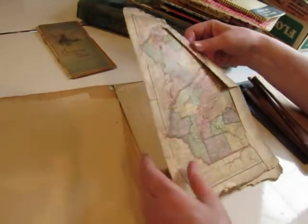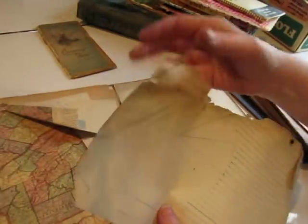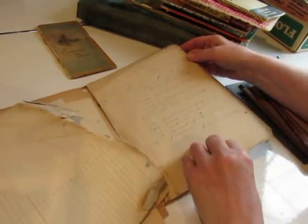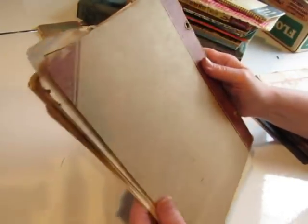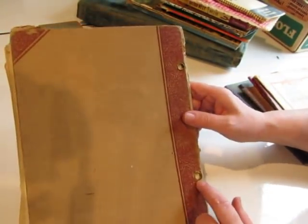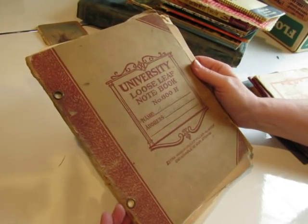There's a crumpled up old map in here. And this was sticking out of the book, so this is really beat up. So just a really old notebook that usually isn't worth anything to anybody, and it's got metal ringed holes for putting it into a binder.